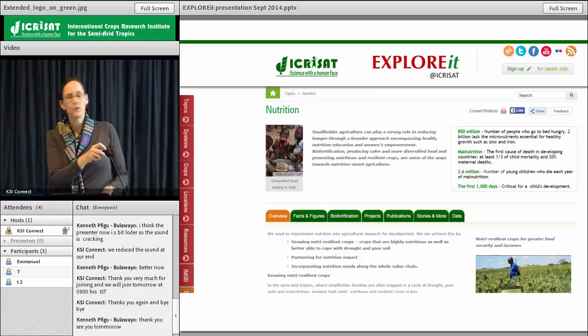Then we have these horizontal tabs. So there's always an overview. Then there's a few tabs which might vary depending on what you've come and searched for. And then the last four tabs are all the same for every profile. And all that information is automatically generated and fed in.